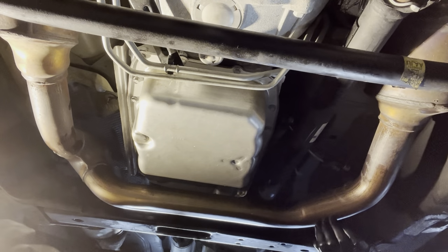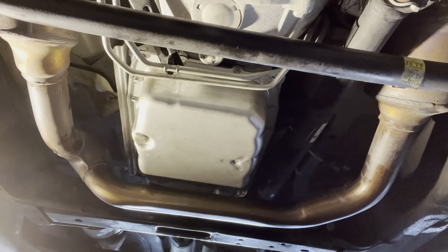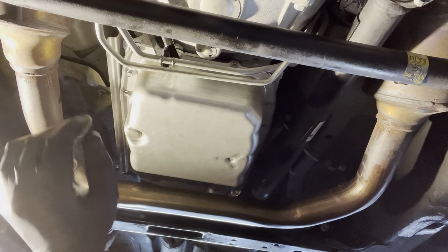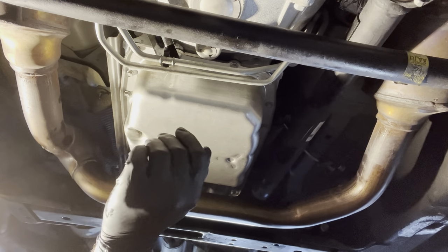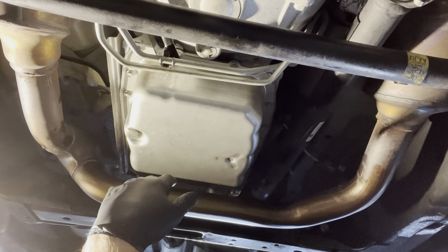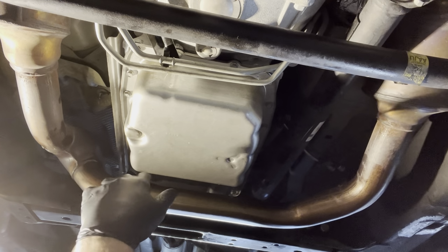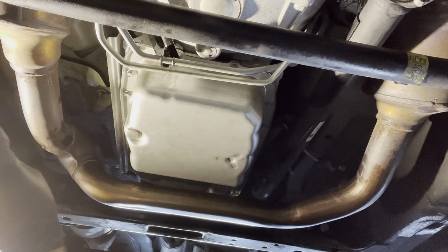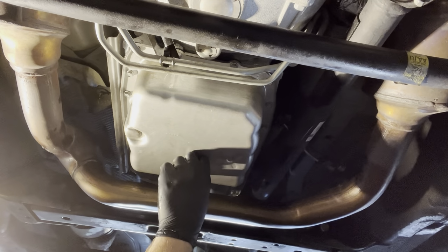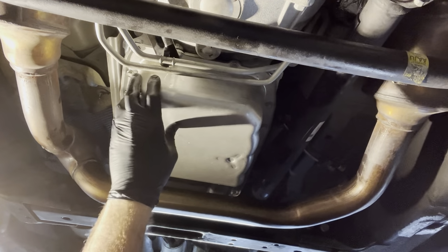Next steps, we'll pull it up, measure how much we took out, put about that much back in, and then start the fluid exchange. If you don't want to do a fluid exchange, that's kind of the end. Get the fluid back in, check the level when it's cold, and then run it up to temp, check it when it's hot. I'm going to be doing an exchange on this, so we'll cover that as well.